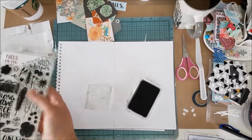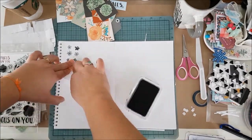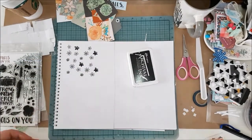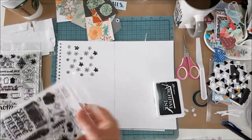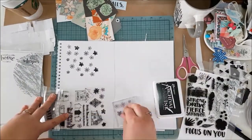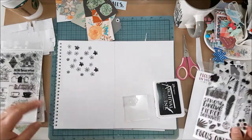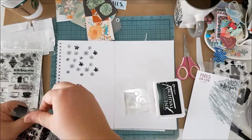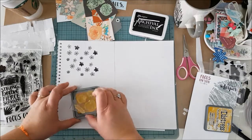And I'm going to do some stamping. So the 2 sets that I end up using for flowers are the Focus on You and the No Place Like Home. These cute little tiny flowers come from No Place Like Home, and those I'm stamping in black, and I plan to just color them in a little bit. And then I'm going to use the bigger flowers from Focus on You, and they're actually designed to be layerable. So I'm going to do a little bit of that, and I just really like how that sort of mimics the flowers that are already on the cards.